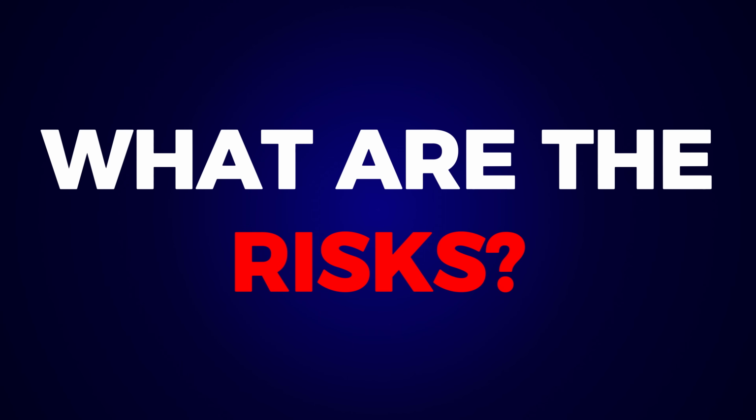So far, we've focused on the benefits of drawdown, such as the flexibility and how you can take an income from it, as well as the favourable death benefit. However, what are the disadvantages of drawdown?